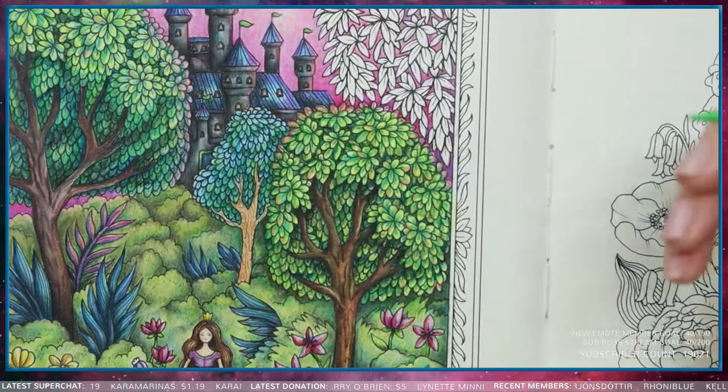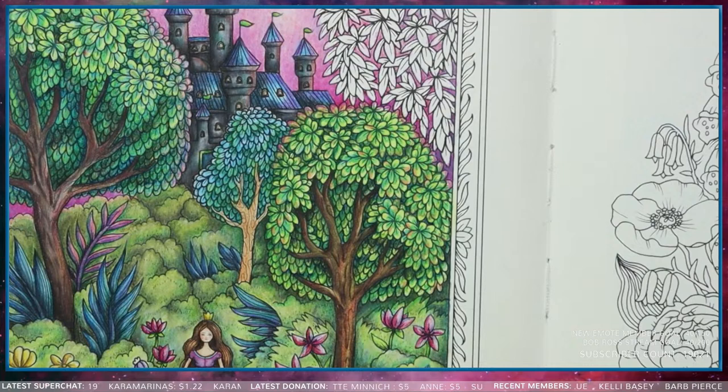Okay, that was grass green from Derwent Coloursoft. We are going to grab, let's see, is this the black? Yes, we're going to grab the black, and we're going to start adding in our heavier shadows.